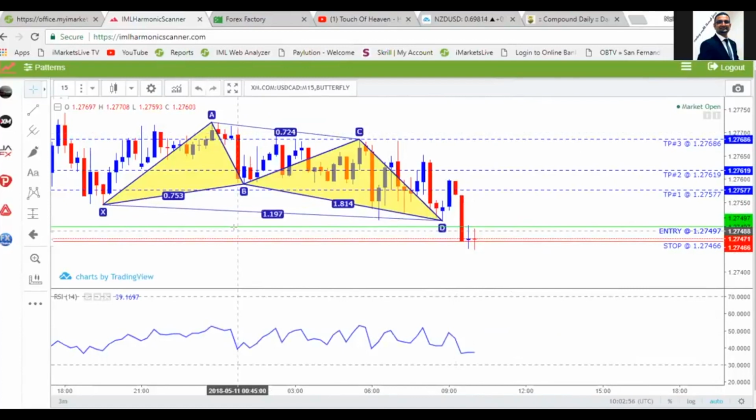The Harmonic Scanner is built-in software from iMarkets Live that incorporates support and resistance and Fibonacci levels and so forth. So I'll say 50% of the work is already done for you through the software, right? The Harmonic Scanner is an 80 to 85% high probability tool that lets you know when to buy and sell in the Forex market.